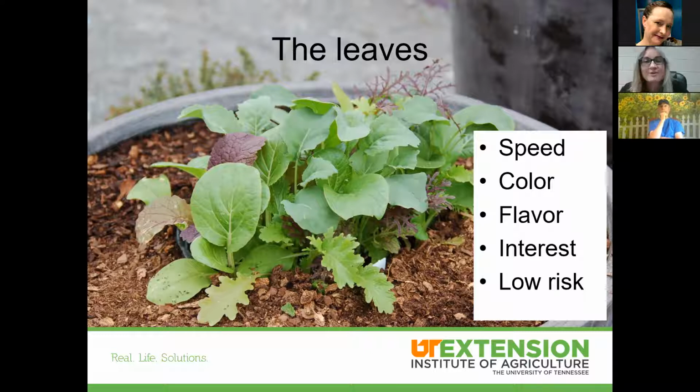There's also some benefit in a lot of versatility as far as color and flavor. This picture that you're looking at right here is actually a multi-seed pellet. So there's about 5 seeds that grew this container right here. And you can see there's some pak choi, some mustard, some mizuna, some kale. So it's just a wide range of brassica crops here. On a small scale, these can be great for containers.